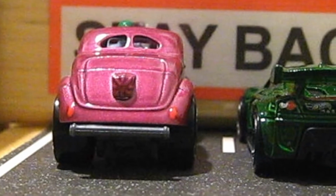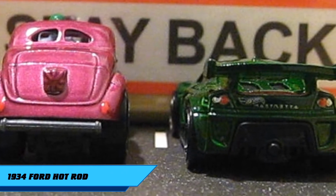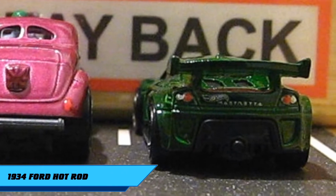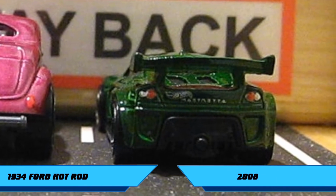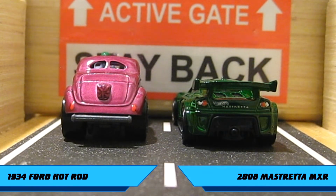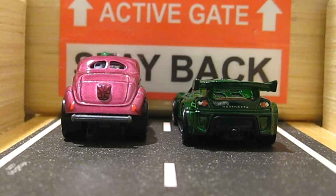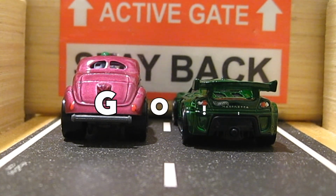I think we're in for a real treat tonight, Candy. This is an analog versus digital matchup. That's right, Barry. It's old school horsepower versus new age processing power. That Ford has over twice the horsepower at 500 compared to the MXR's 242. But the Mastretta has everything else in its favor. Well, speaking of favors, Barry, let's do the fans a favor and get this race started. 3, 2, 1, go!